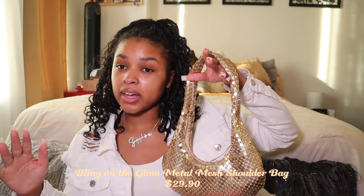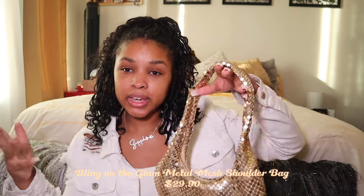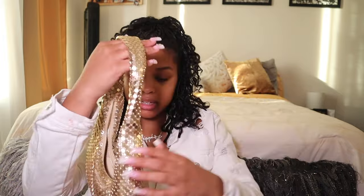And then I got this gold metallic bag, y'all. I could wear this going out to a party or a concert or just somewhere, you know, even somewhere more fancy. I mean, yeah, this is a more fancy bag.